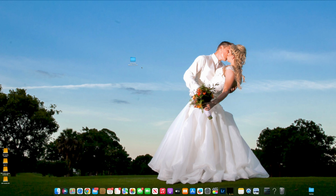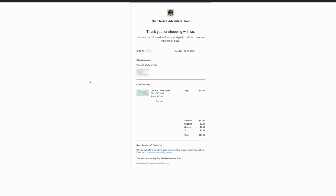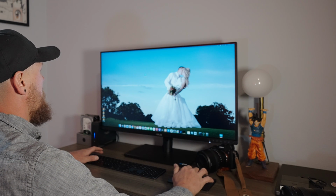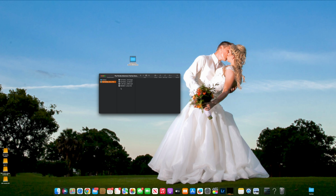Looking now at our desktop, this is the folder that was downloaded from the Florida Adventure Trail web store. But before I show you that, I wanted to show you this emailed receipt. It's important to note that it says links are valid for 30 days, but for those 30 days, we can always come back to this email and re-download the files if we need to. So it's going to be a good idea to go ahead and get the downloads taken care of before you lose that opportunity.